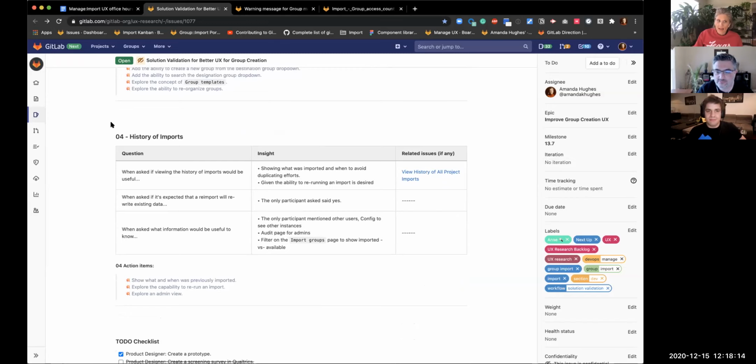Okay, and the last area that we tapped on with a few of our participants are the history of imports and the concept behind that. So when asked if viewing the history of imports would be useful, yes, because of duplicating efforts which they could avoid. Also, rerunning an import is desired.